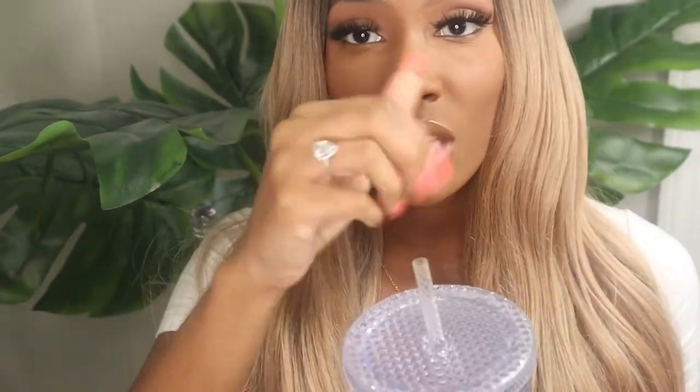Now, of course, I also buy lemons, so I can just cut a lemon in half and squeeze the lemon in there as well. Then I pour my water in. So that helps me with the taste. At least to me, water doesn't have a taste. So that will definitely give it a taste. And with the ice, it's nice and chilled, so I can easily just sip throughout the day.